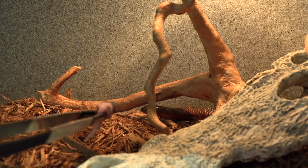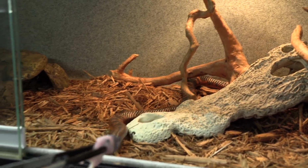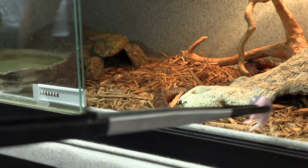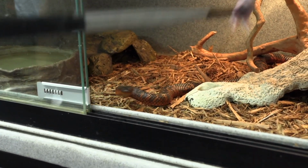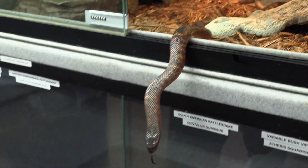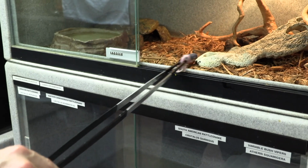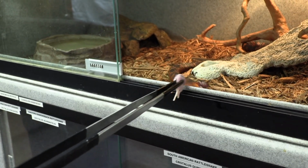See how far he comes out. Come on. He's going a little slow at first, but he's gonna dart. Come on, come on. No, come on, whoa. Ooh, don't bite that. You can have it. Come on.